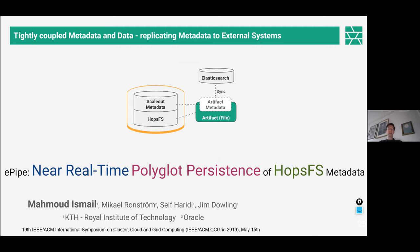Okay, so I'm going to talk a little bit about this tight coupling between metadata and files and how we've done it. This is a visualization of it. It's a system called ePipe. Effectively, when we have a file or an artifact in our file system called HopsFS, we have metadata associated with it in a scale-out metadata layer. But then we have the metadata of the artifact in the same database. And we use transactions to update it to make sure that they're consistent. And we use things like foreign keys to ensure the integrity of the metadata, so that if you remove the file, then this extended metadata is automatically removed. That's what foreign keys do. They give you things like on-delete cascade.